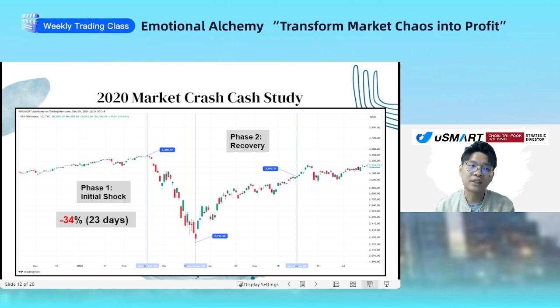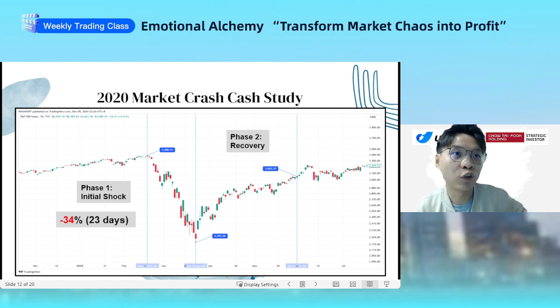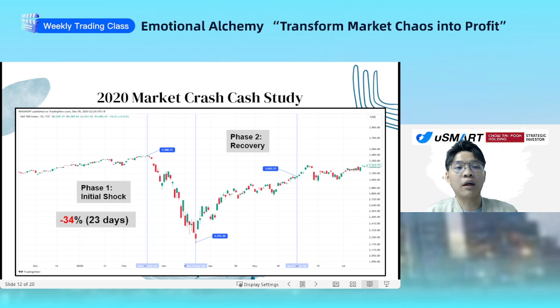So for those who lost their faith and lost their capital in phase one, they will feel very regretful that they could not join the second phase. In this, you can verify a trader's skill, not the technical skill, but the risk management skill and also the emotional management skill. Those who have very proper risk management, even though they might lose some positions in phase one, have the ability to join phase two and make gains from the rebound, the strongest rebound in history.